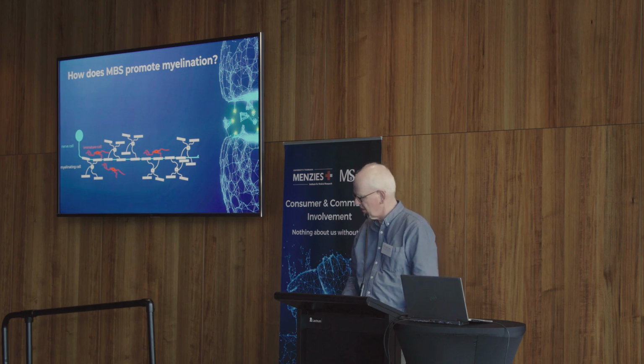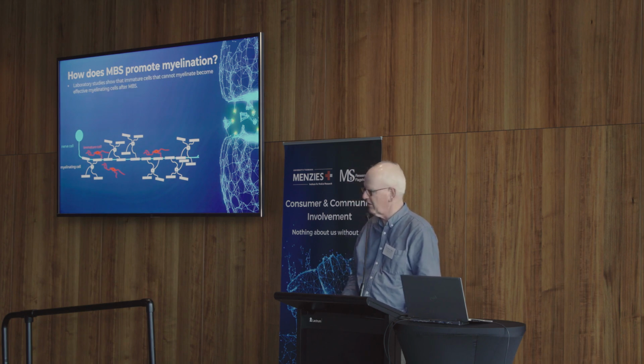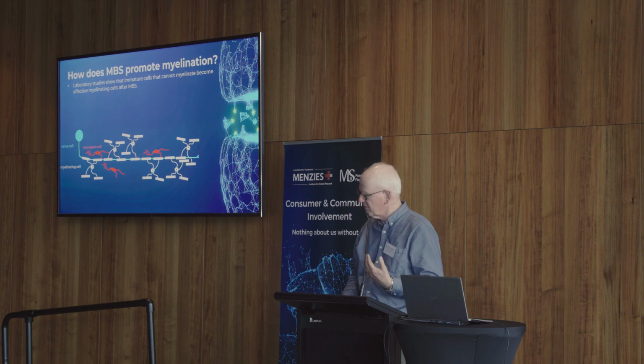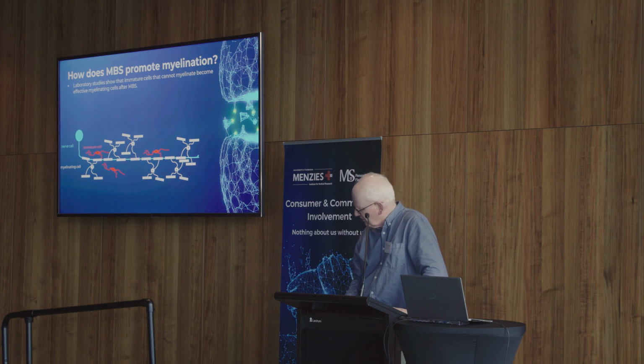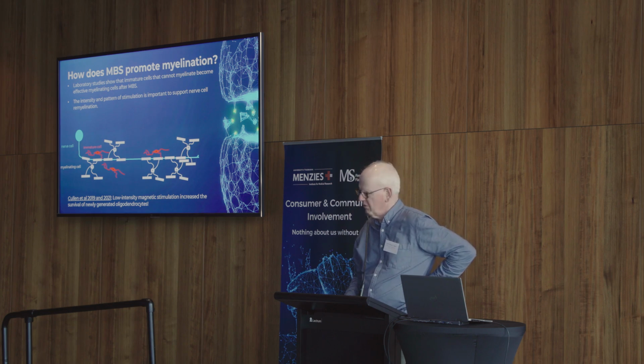How does MBS promote remyelination? What we do know from our laboratory studies is that we have immature oligodendrocyte progenitor cells, which are the red cells, which are not myelinating. If we could stimulate those cells to become myelinating cells, which is shown here by the white cells, which you've seen many pictures of, oligodendrocytes ensheathing the axon in this cell. And if we can show that this axon is now demyelinated, and if we could then induce these red cells to suddenly become myelin-producing cells, that is a way of actually inducing remyelination.